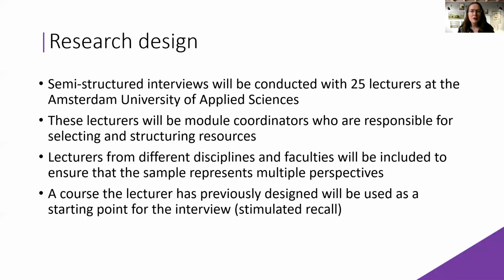The lecturers interviewed will be working in different bachelor programs throughout the university, covering different disciplines and ensuring that the sample represents multiple perspectives. To start the conversation, I will ask a lecturer to introduce me to a course they've previously designed and, via means of stimulated recall, talk me through the design process.